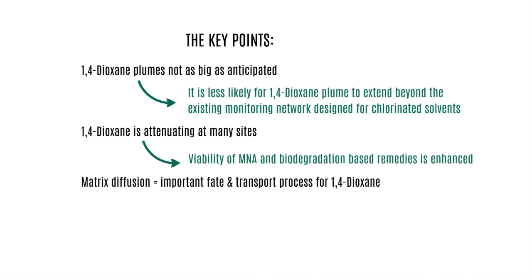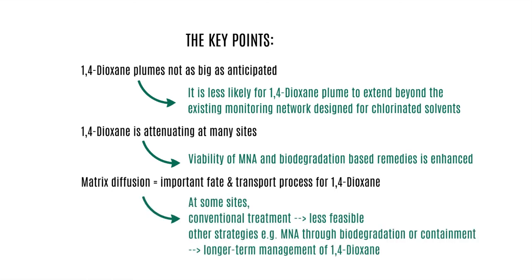And finally, we also saw that matrix diffusion can be an important consideration in how the site's managed. Yeah, and so when you think about these collective results in terms of an improved conceptual model, they do suggest that at some sites, conventional treatment may be less feasible, and other strategies like natural attenuation through biodegradation or even containment might be more appropriate options for longer-term management of dioxane.